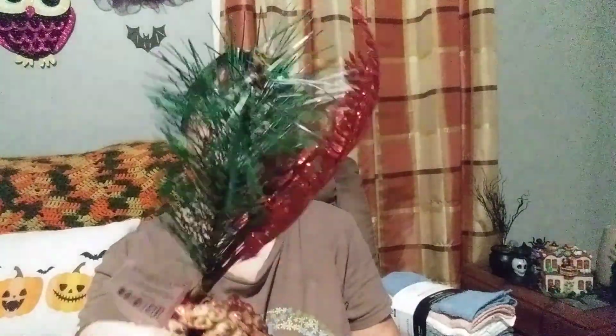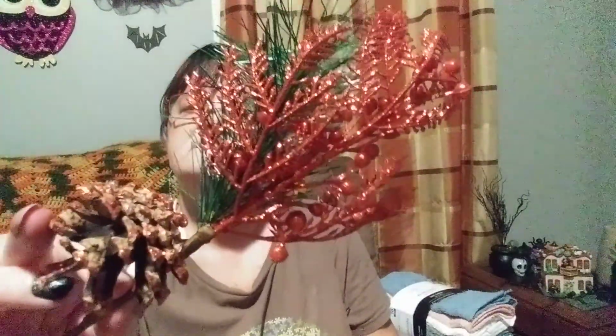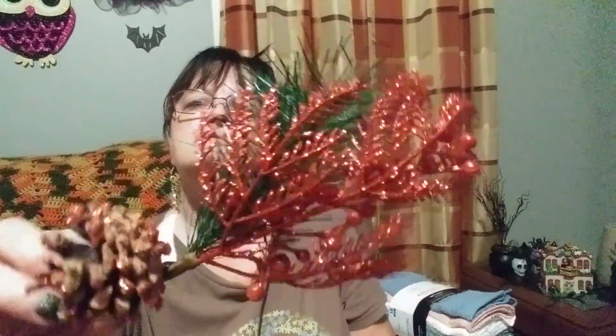And then I picked up this one, leaves and greenery and little berries and a pine cone with a dust of red and glitter all on it. I just love my picks because you can make anything look real nice if you have the right pick. And then I'm over here dropping them.